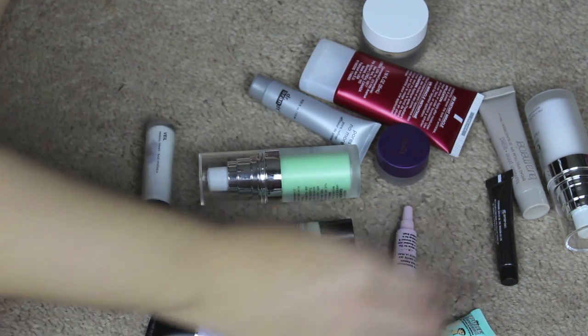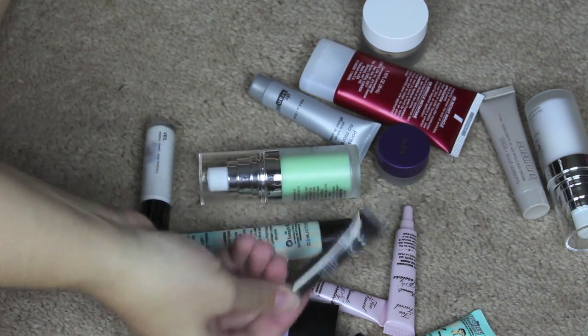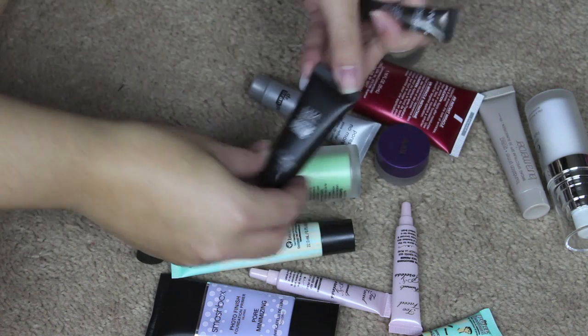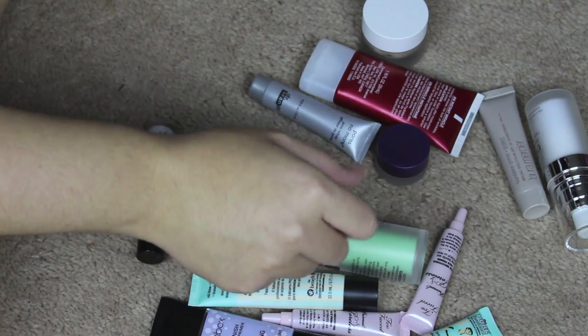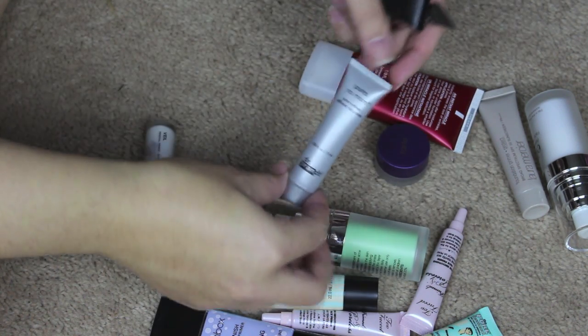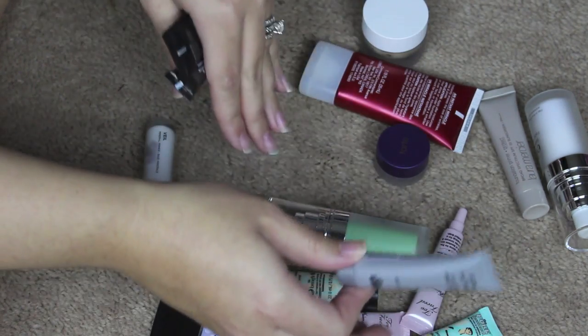Ones I know for sure I'm getting rid of: the Lorac Porefection Mattifying Face Primer. I didn't actually like this. It definitely does not control oil, nor does this one, the Matte Primer from Ulta. Not keeping that. Luckily, these are just kind of trial samples. I'm not keeping those. Or the Dr. Brandt Pores No More Pore Refiner. Not a huge fan of this one. Doesn't really fill in your pores like some of the other ones that I have.